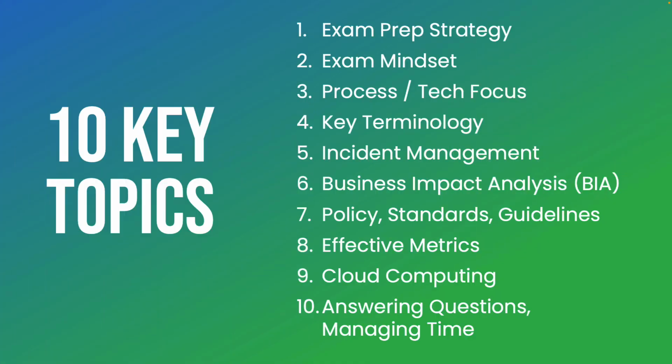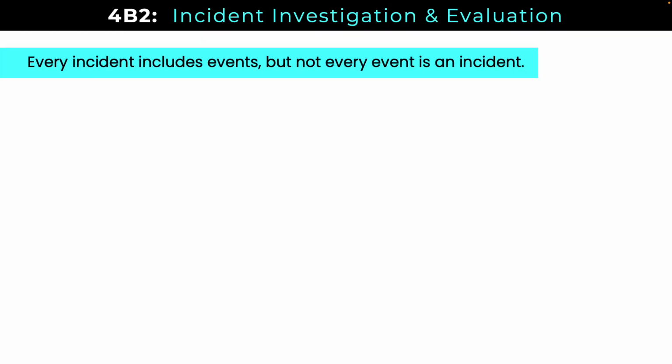Okay, that brings us to number 5, which is incident management. So incident management is unique on most exams. I feel like the approach on the CISM is a very practical approach. You're not memorizing any framework here, but there are definitely a sequence of events and some key terms you need to be very familiar with. So let's start at the beginning.